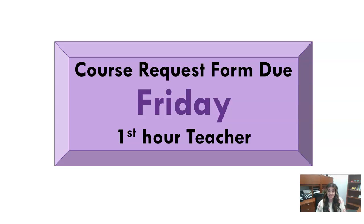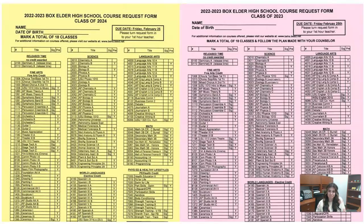And remember that these are due Friday to your first hour teacher. If you don't have a first hour teacher, you can turn it into the main office, but please have these filled out and ready to go Friday first hour so that you can make sure that you get the classes that you want for next year.